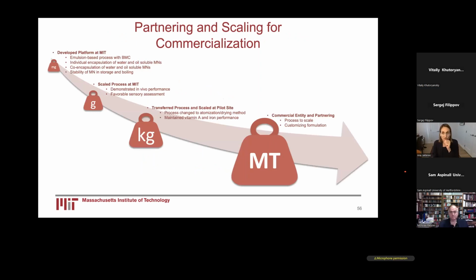And finally, just to highlight the engineering and commercialization scale of this particular project, we started working at a very low scale, a milligram-base scale in the laboratory. We did our animal experiments there. Then we had to scale this to about gram level to do some of the additional in vivo work in animals, and then to go to our human studies, we had to go external to MIT and scale to kilogram scale, which worked well with a partner.